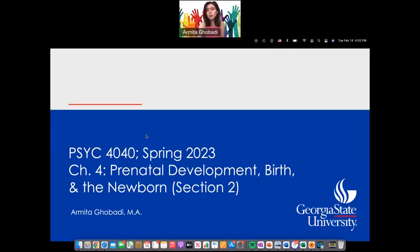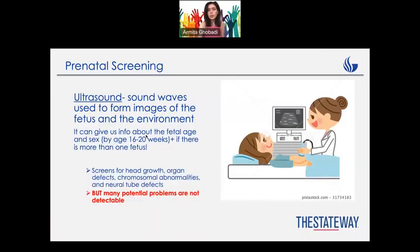In section 2, we're going to talk about prenatal screening. I already mentioned this word several times when I was talking about women above age 35. And even for any younger ladies, they have to do prenatal screening because it is very important. The most common one is ultrasound.